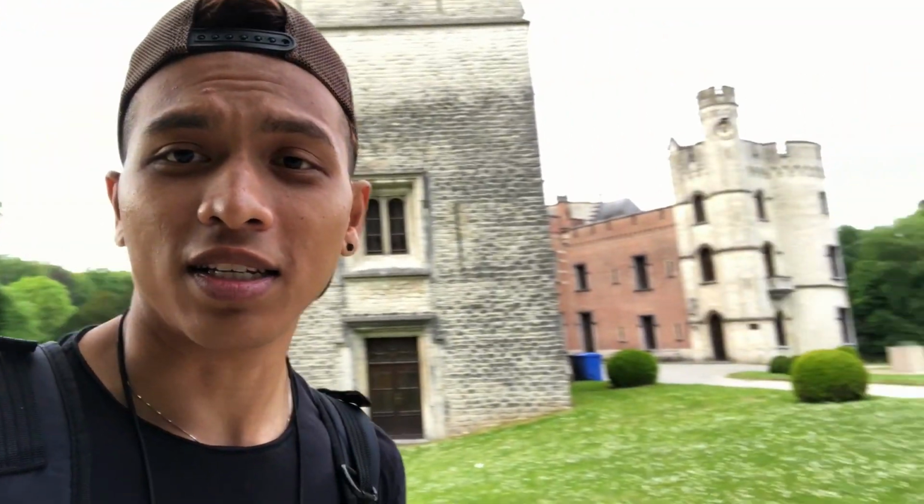I think it's more than worth it. You pay 7 euro, because this park is very clean. It's very nice. They're really taking care of this park. So I think with the 7 euro, you pay for the cleaning and all the people working to keep this place clean. And it's beautiful. Look at the castle behind me. It is beautiful.